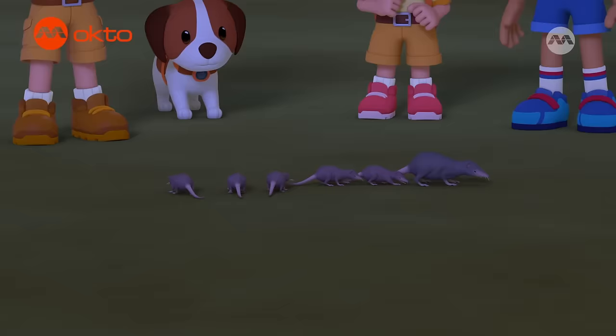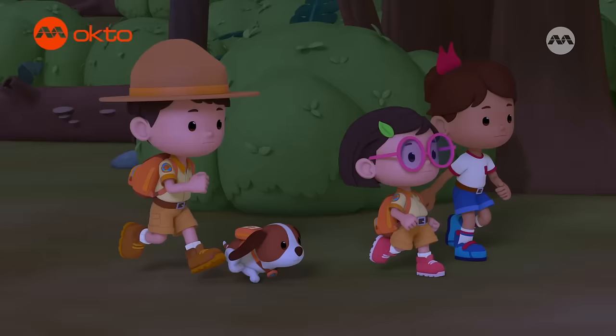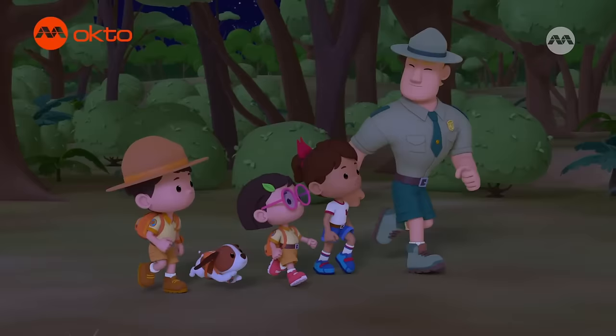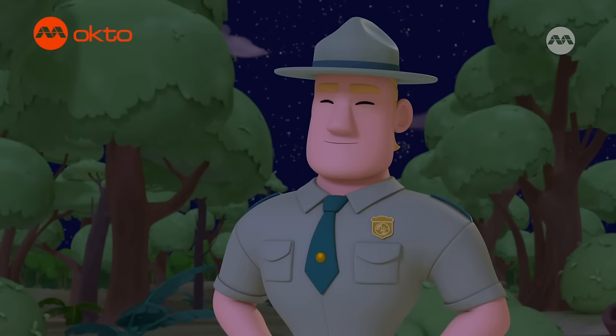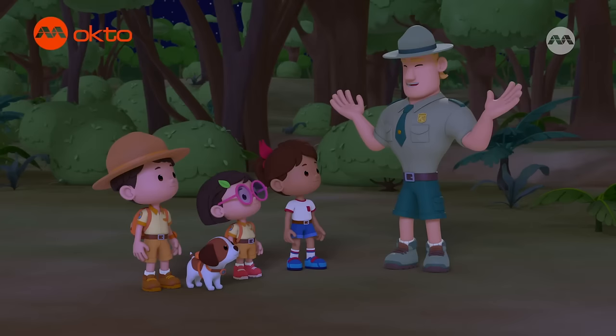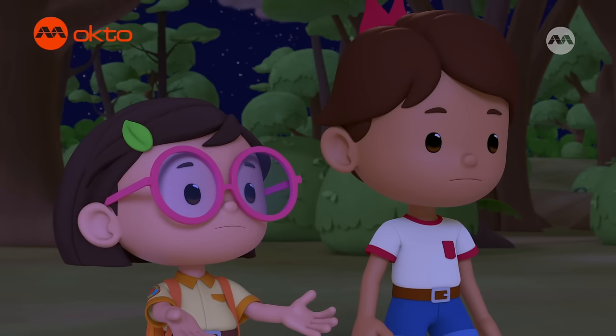Now let's make sure they get to where they want to go safely. Wait! Not so fast! Chasing something, Junior Rangers? Ranger Rocky! Why are you running in the forest? I was cataloging small animals when I saw you children. Anything I can help with? We're helping a caravan of Asian house shrews get to their destination safely. But they're moving really fast.